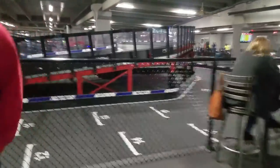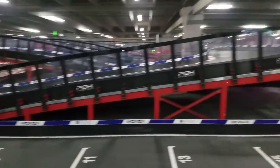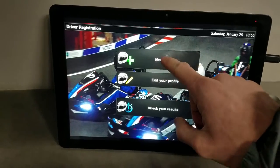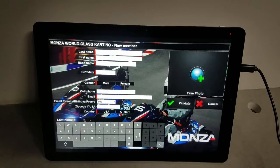Is Mark here or no? So this place is definitely bigger than the last place. Got like a little bar area. It's pretty sick. So what they do is you have a tablet, you have to sign in and create a new membership and everything. So I'm gonna put all my information in here and then you make your profile, take your picture, and you're good to go.